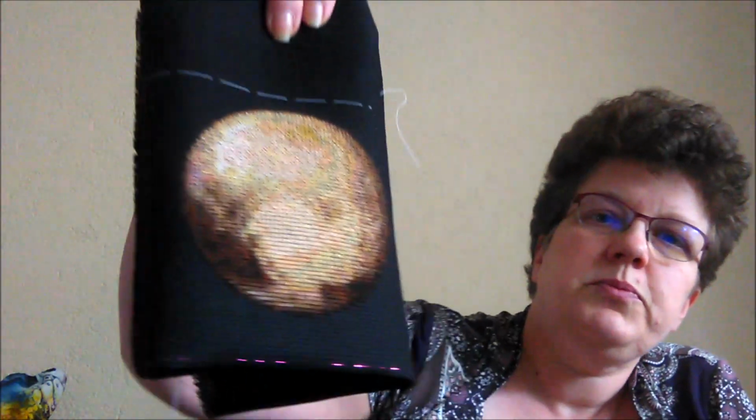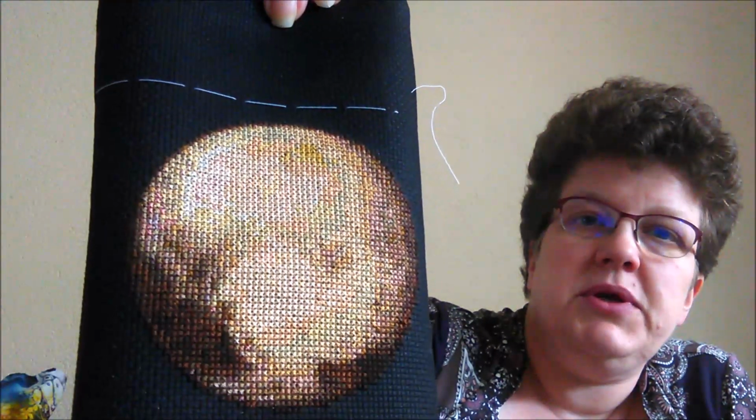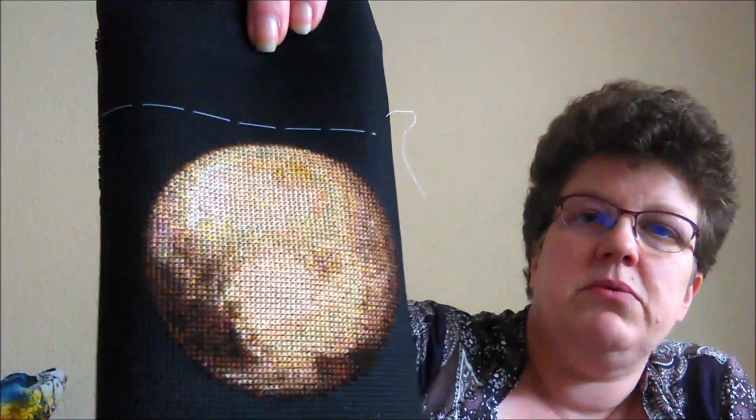Yeah, this was quite a quick stitch, even though there are still a lot of colors in this. I think something like 35-40 colors, but still it wasn't that confetti heavy, so it was pretty easy to do, and I'm really pleased with the results.